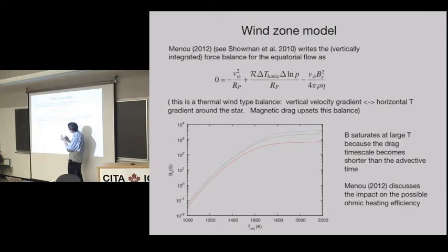And so there are various regimes. At low temperatures, when the conductivity is very low because the ionization level is low, this term is not important. Then as I increase temperature, I get more velocity, more flow, so more winding in the field, and I get a larger V5. But eventually, when magnetic drag kicks in, I limit the V5 I can make, and it saturates. And this difference here is the thickness of the wind zone. So in this model, as I vary this thickness, delta log P, I vary the vertical gradient in the velocity, and then I end up getting a shift in V5.